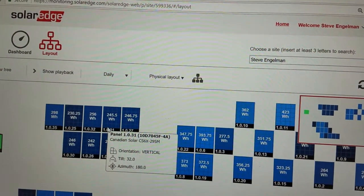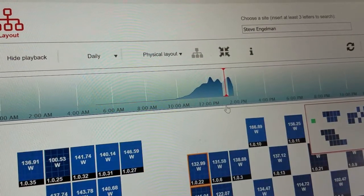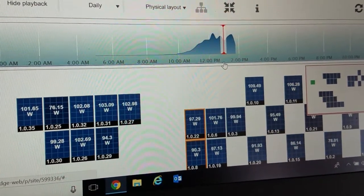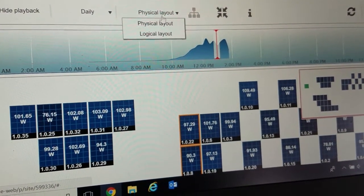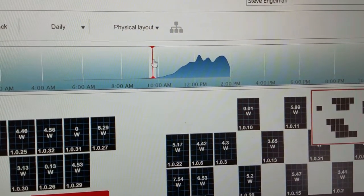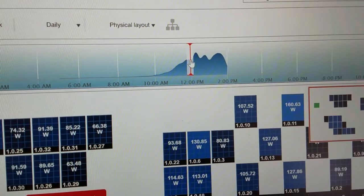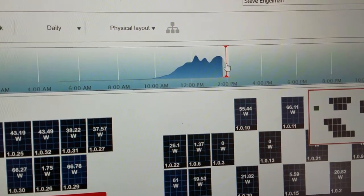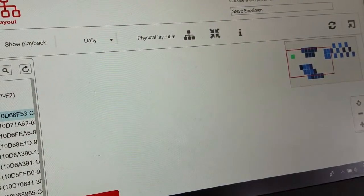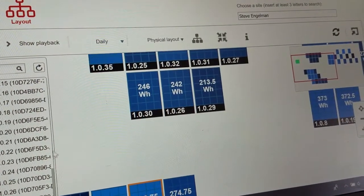You can go in and bring up a specific day and play back the power production at each panel throughout the day. That's really useful for troubleshooting. If you have a problem with a panel and you're trying to figure out if one panel is not producing well, maybe you can pinpoint what's going on, and this is useful for that. Each panel has its own little micro inverter, which gives us the ability to monitor at the panel level. So that's also a really advanced and cool feature. We love it.